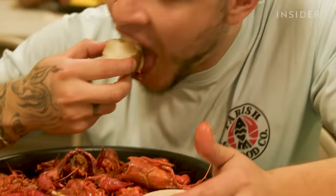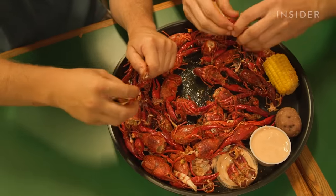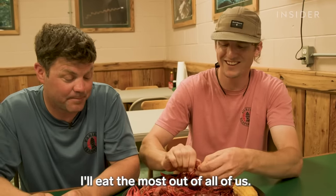The Cajuns also love their dip. While back in NOLA, they don't use any sauce. Probably the most out of all of us. Yeah.